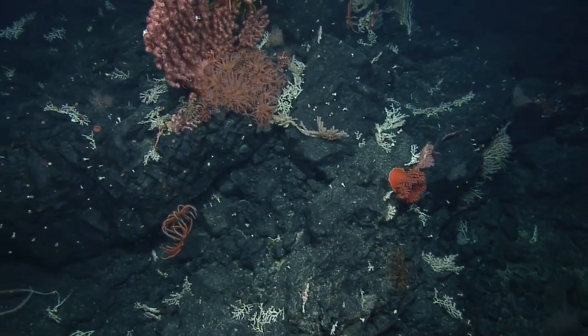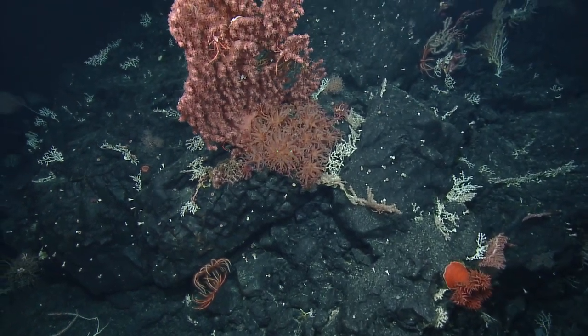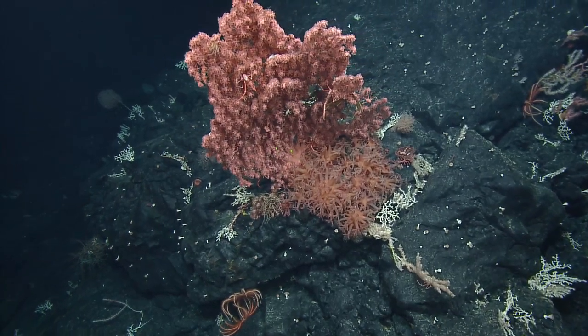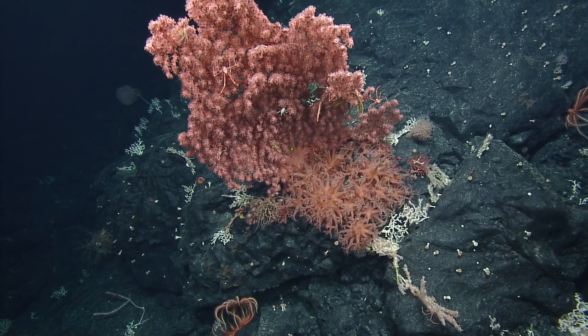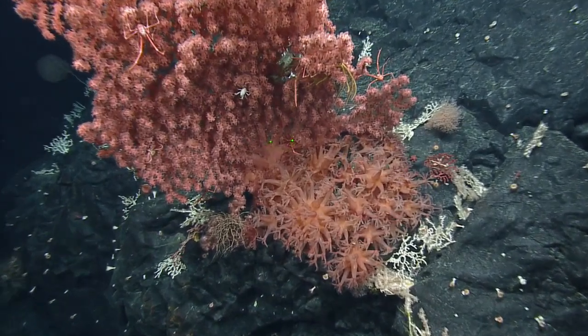Wow. That's a lot of red. Yeah. That anemone is a really dark, nice color. Yeah, and then red. We have a whole bunch of mushroom corals at the bottom of there. Can we get a zoom in on that, please? Yeah. They're growing all over each other.